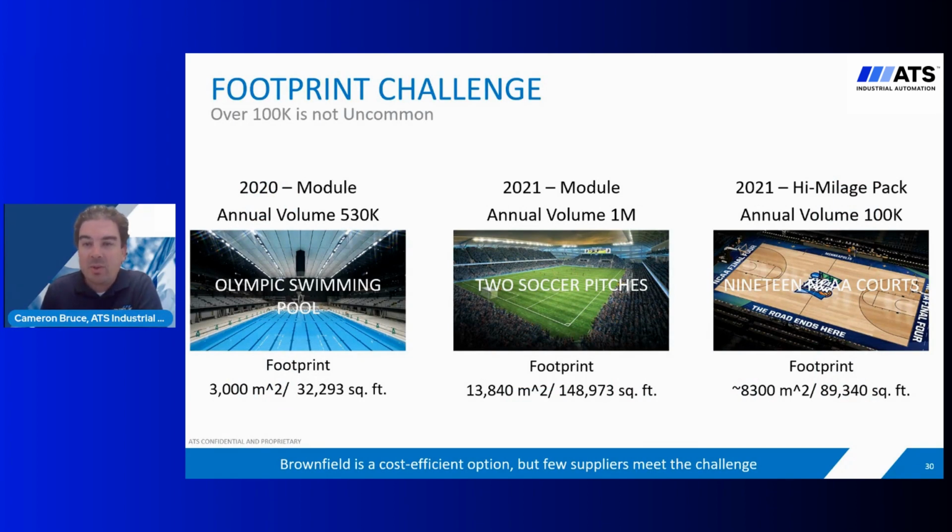ATS has built module lines with an annual production volume of 530,000 modules, equivalent to 38,000 battery electric vehicles, occupying the same total footprint as an Olympic swimming pool. In a separate application, module production lines with a total output of 1 million modules that could support an annual vehicle production volume of 100,000 units were specified but needed 2 full soccer pitches. And that was just to build the modules.